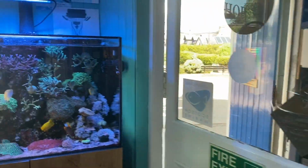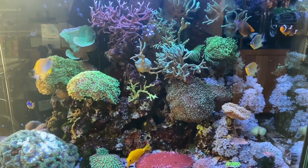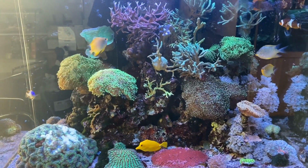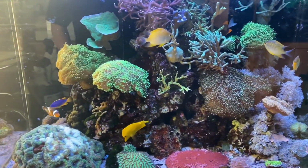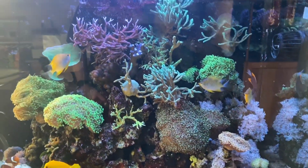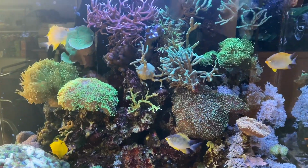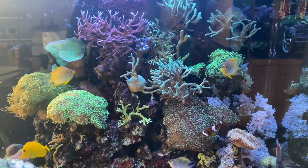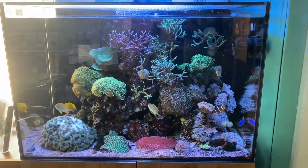And we'll move across to the DD Aqua Pro. The bleaching side of it has calmed down a little bit on the big brain, and the other corals are doing really well. I would imagine it must have been sunlight or something coming through, as we pull the blinds down now, and hopefully that will start to repair. But the rest of the corals in this aquarium are doing really well.